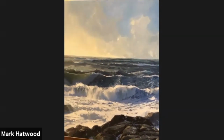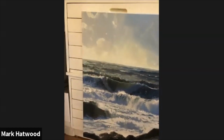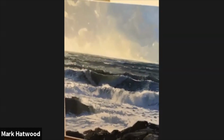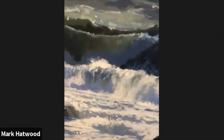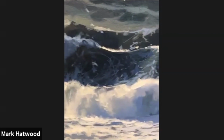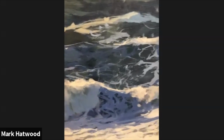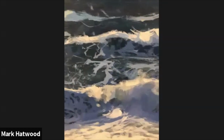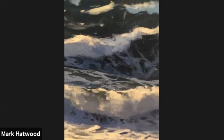Messages, this is great. So there we go. Does anyone want a closer look at anything else while we're here? I'll take you downstairs and show you the plein air piece as well.